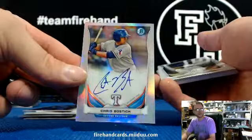We got Silver Wave. Luck. Nice. Mark Appel for the Astros, Silver Wave. Beauty. Houston Astros. Josh Dallas, 10 out of 25, Mark Appel. That's a freaking nice card right there, man. At least I think. I don't know. That's what I would assume.